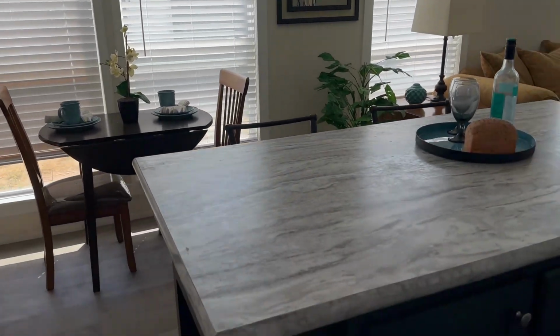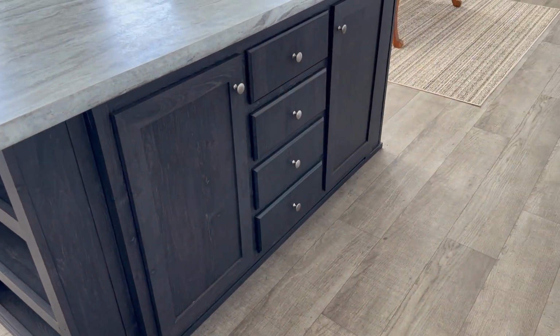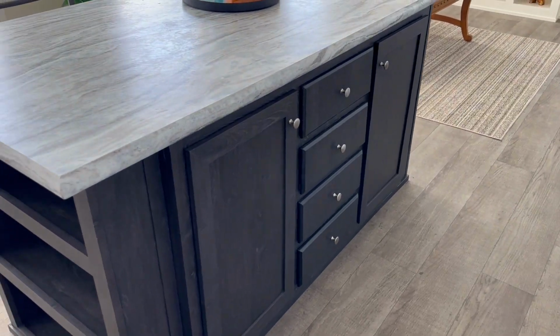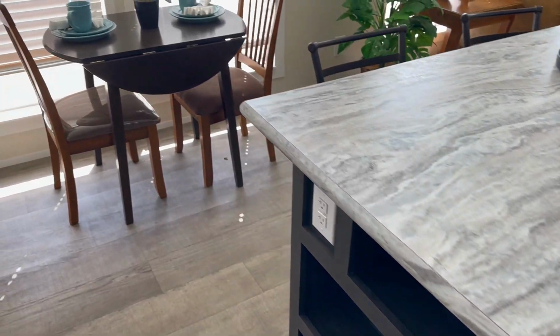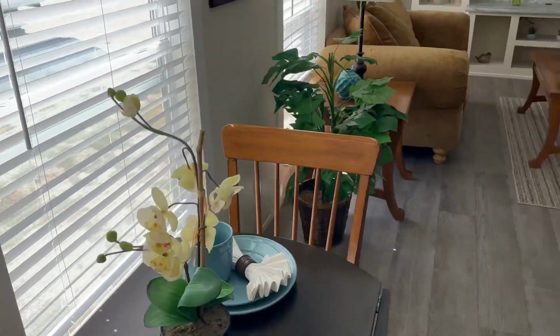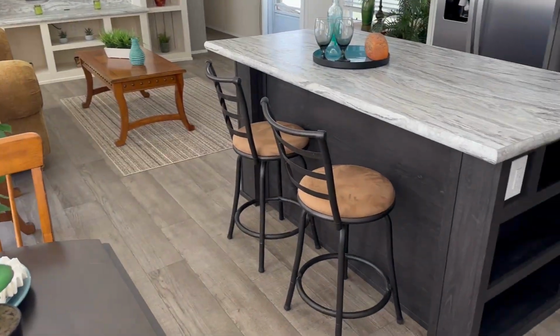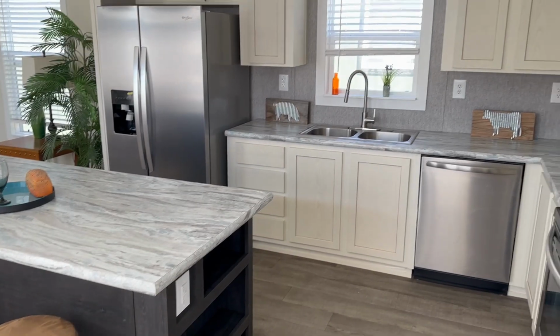The island is done with an accent color. Black currant, got the drawer banks in between, got the cubbies on the end along with an outlet. Got a good sized little dining area here for your table. Bar stool seating here underneath the island. Just a real well thought out home.